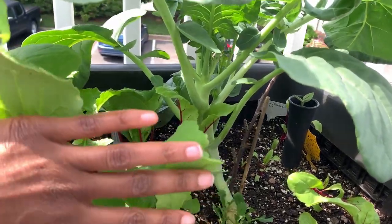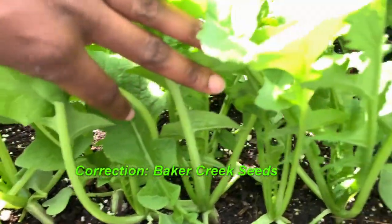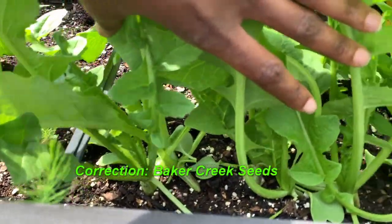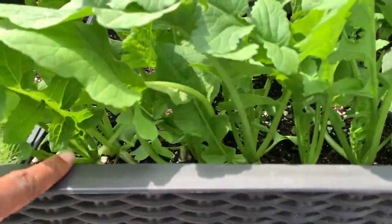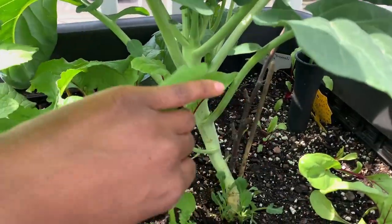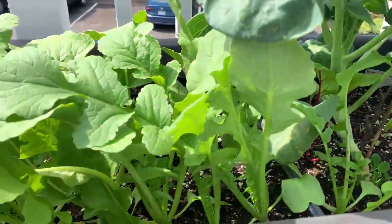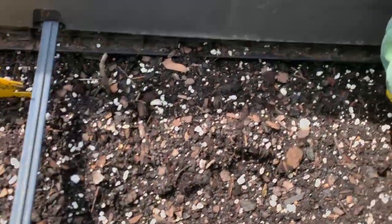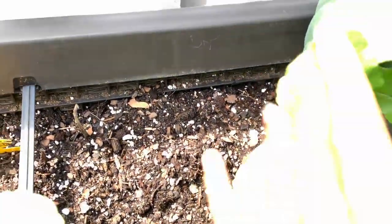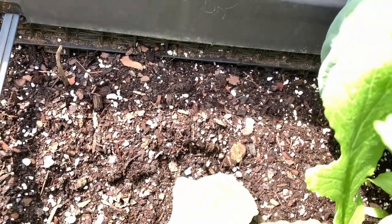Then I have these wasabi radish. These are from those botanical interest seeds. They grow really fast. I planted them just in this section, like 6 seeds, but then somehow one ended up over here. All right, then back on the other side, I haven't planted anything yet. I'm thinking about doing either spinach or lettuce, some kind of leafy green back there. I might put one of the green peppers over there, but I'm not quite sure yet.